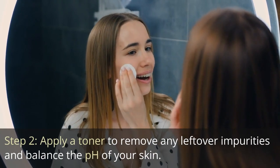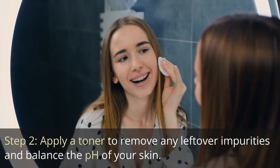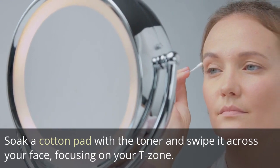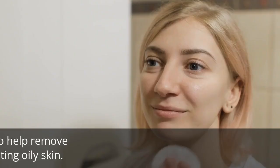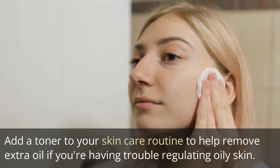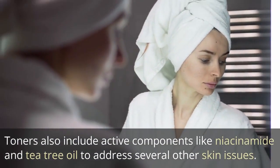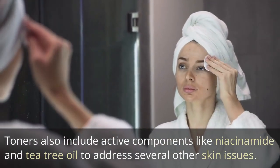Step 2. Apply a toner to remove any leftover impurities and balance the pH of your skin. Soak a cotton pad with the toner and swipe it across your face, focusing on your T-zone. Add a toner to your skincare routine to help remove extra oil if you're having trouble regulating oily skin. Toners also include active components like niacinamide and tea tree oil to address several other skin issues.